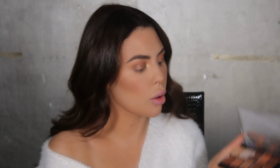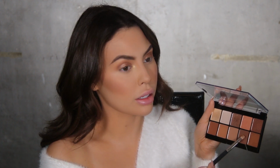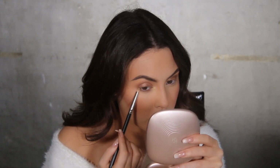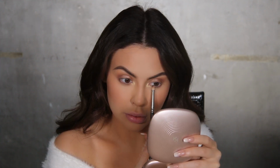Okay, for the bottom lash line, I do want to add a little bit of a bronzy look as well. So back into the Perfect Filter palette, I am using this brown in the lower corner, and we're just gonna glide it along the lash line. Extend it out just a tiny bit at the ends. And that is basically the shell of our eyeshadow. We can go ahead and move on to eyeliner and lashes and all the other glam stuff.